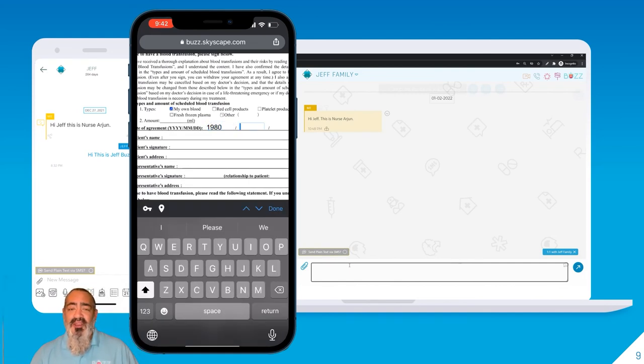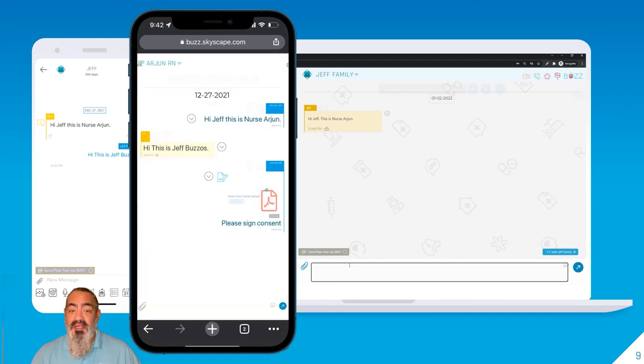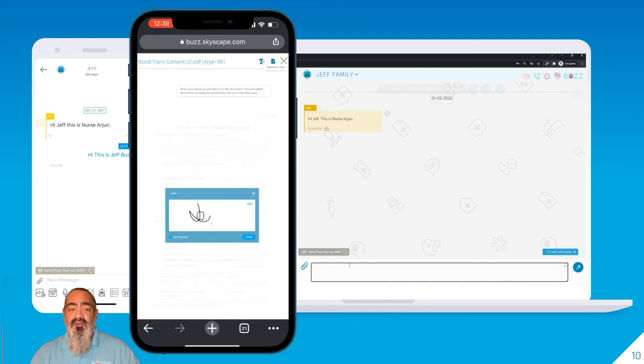The patient now can open up the document and start editing, filling out the necessary information, and even sign the document and send it back to me all in real time without having to use any software. That's the power behind Buzz Link.